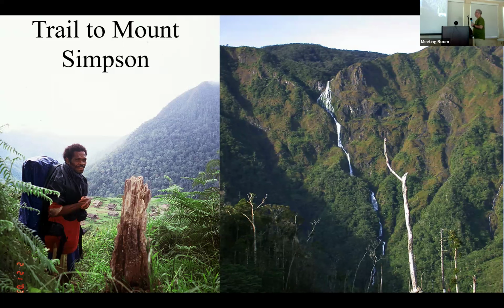Anyway, we were given a choice. We could walk up this trail, basically go up the waterfall, or we could go the long way. And one of our guys from the Papua New Guinea Museum decided to go the short way up the waterfall. We all chose the long, hard way, because it looked a lot safer than going up that waterfall.